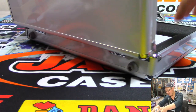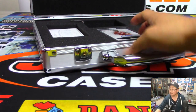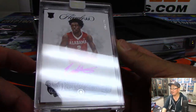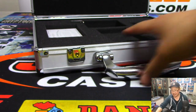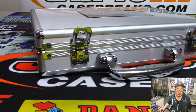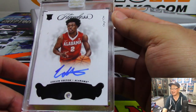And the last one, one of one autograph and diamond. Wow. Collin Sexton. Diamond and on-card autograph, one of one. That is strong. Who's got that one? Take a wild guess, ladies and gentlemen. It's Eric Bailey with Collin Sexton.